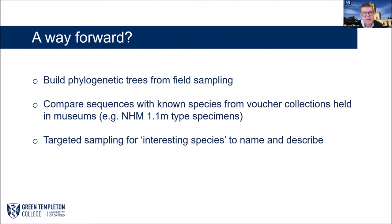So we can build phylogenetic trees from field sampling. We can compare sequences with known species from voucher collections in museums. And one can then think about targeted sampling for species that may be interesting to look for, to name and describe. And it could be interesting for a whole variety of reasons. Many organisms, for example, have interesting metabolic pathways that we might want to utilize and adopt.